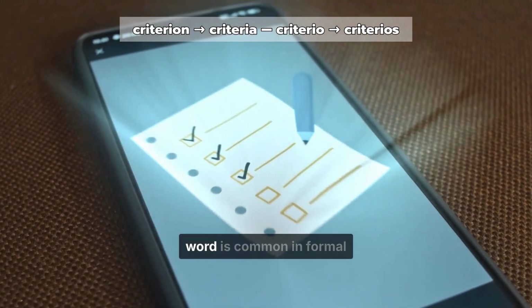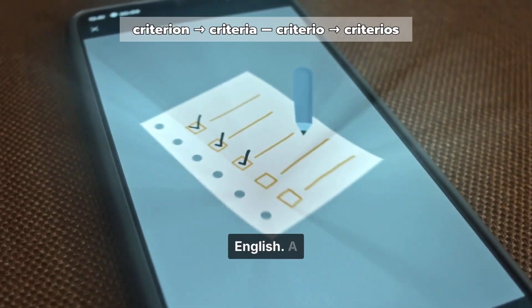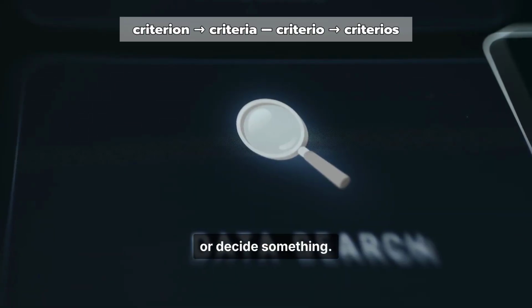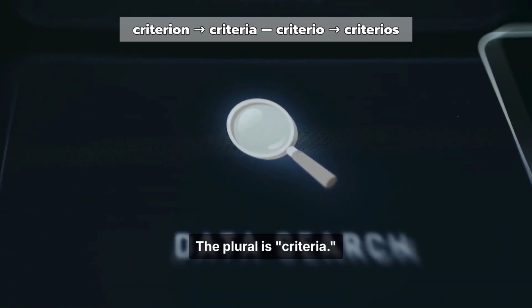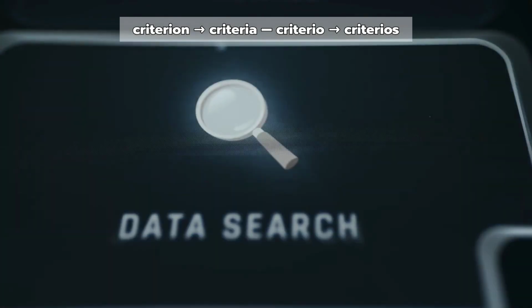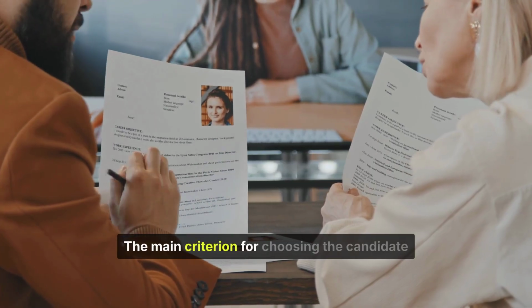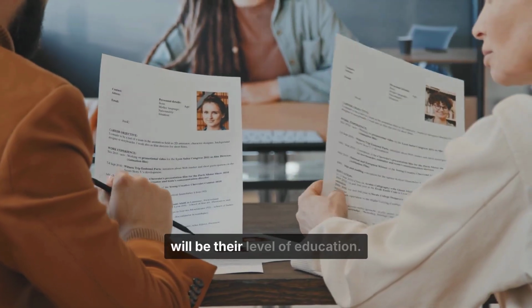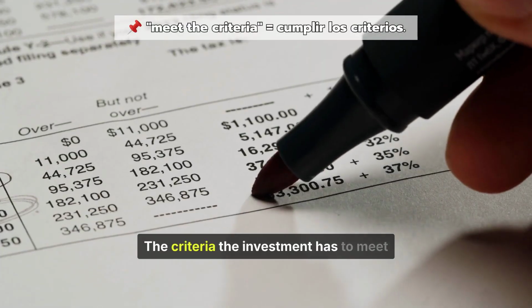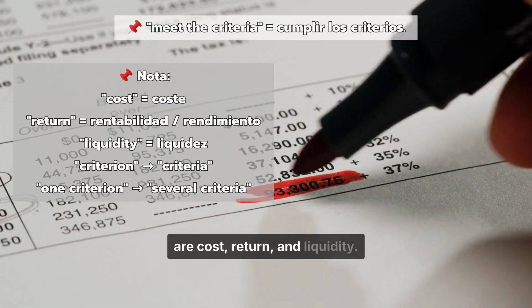Criterion. This word is common in formal English. A criterion is a standard used to judge or decide something. The plural is criteria. Price is one of the main criteria. The main criterion for choosing the candidate will be their level of education. The criteria the investment has to meet are cost, return, and liquidity.